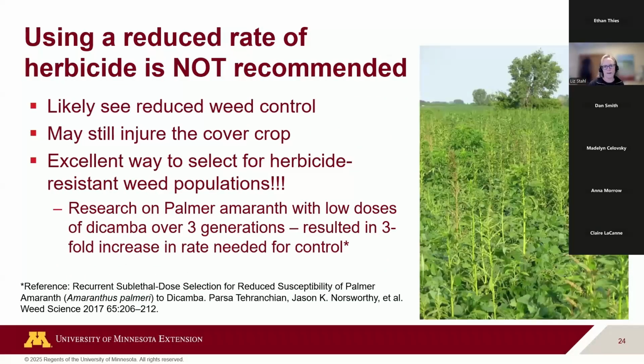And I do want to emphasize this too. There have been a number of growers that I've worked with, and they're like, hey, I took care of this issue. Some who did actually have issues with carryover, they're like, well, now I just use a reduced rate of herbicide, which just makes me cringe too, because reduced rate of herbicide, you could very well get reduced weed control. You still might get injury of that cover crop. And that is a great way to select for herbicide-resistant weed populations.